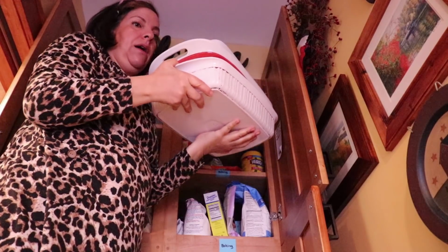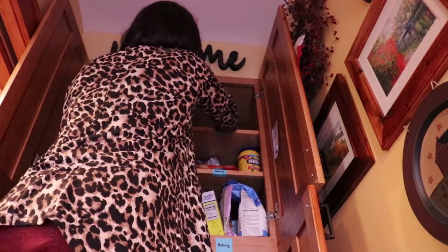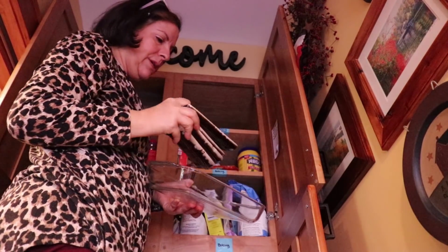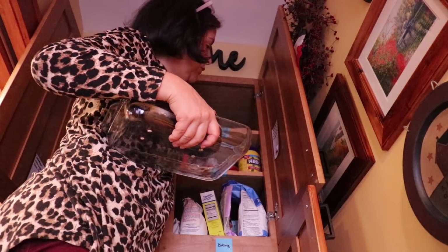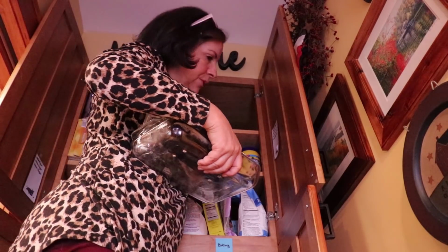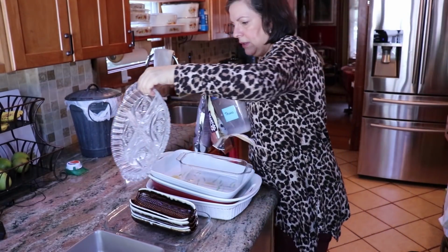Bakeware, I put it up there because I don't use it as often, since I'm using my Corningware instead. So this is very heavy. Let me move that to the counter. More Pyrex. These are so deep, it's crazy. These are the four corn on the cob. Another box of cookies. They've got to have been here for months, if not a year. Oh, here's my metal pan. So that's the one on the left.